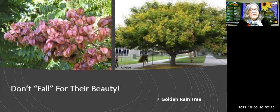How did I know you had black and red bugs all over your yard? Because you have a golden rain tree. That's how I know. They're Jadera bugs, and they're eating the seeds of your golden rain tree. So that might be incentive in itself. You don't want all those bugs. Don't have the golden rain tree.